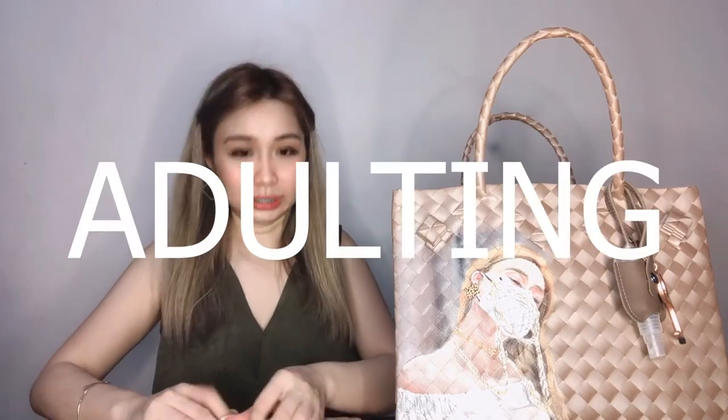So, inside this, I keep my parents' senior citizen booklets, PWD, and yung mga reseta namin. Ayan, ako nag-aasikaso ng mga ganyang bagay. So, adulting.